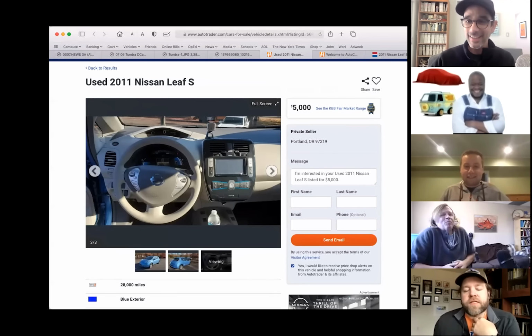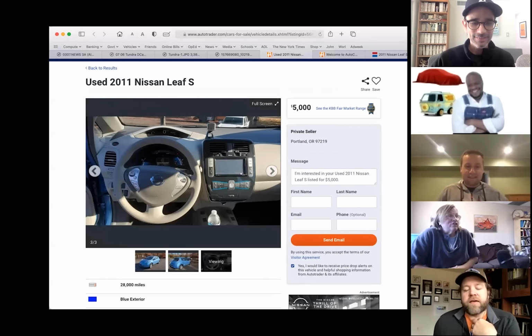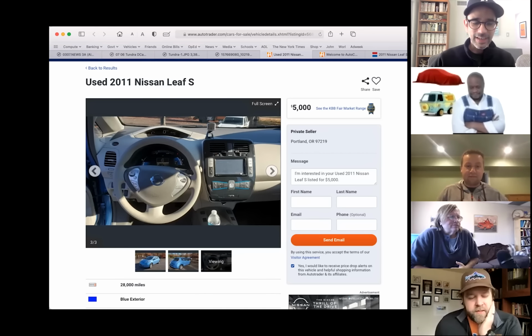Which spec is this? Do you know, does this have the... Because wasn't DC charging optional on these? Yeah, this is the S. There was an SL.